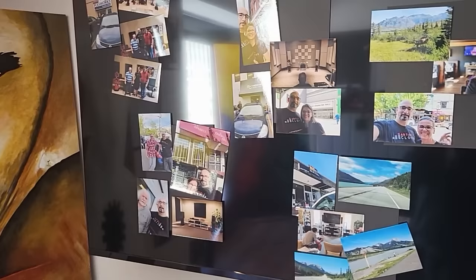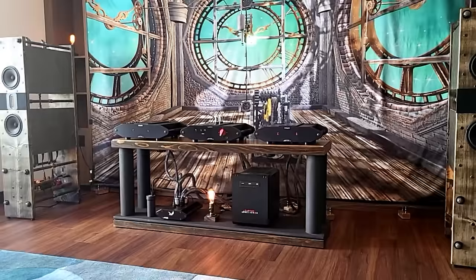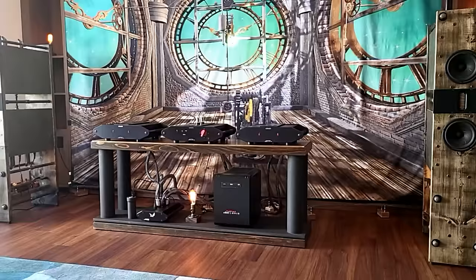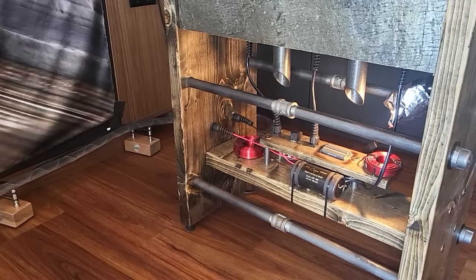Now, their Mechanica speaker will raise mixed reactions. Some will say it is a piece of art, while others would wonder if they ran out of material and used their barn door to build their speaker. The speaker ports remind me of the exhaust pipes from the cars in the movie Mad Max. The overall steampunk vibe? I love it.